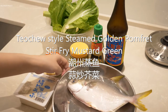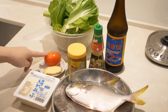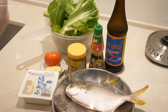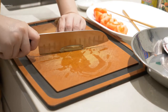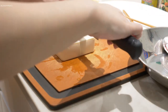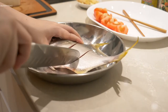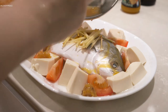Steamed fish, golden pomfret, Teochew style, with sour plum, ginger shredded, tomato wedges, as well as cubed tofu. I have mustard green, stir fried just with chicken stock. Fish cooks too easily, you can just cut the sleeve here on the stomach area. Wine, pepper, and a bit of sugar, and lace the fish with this.